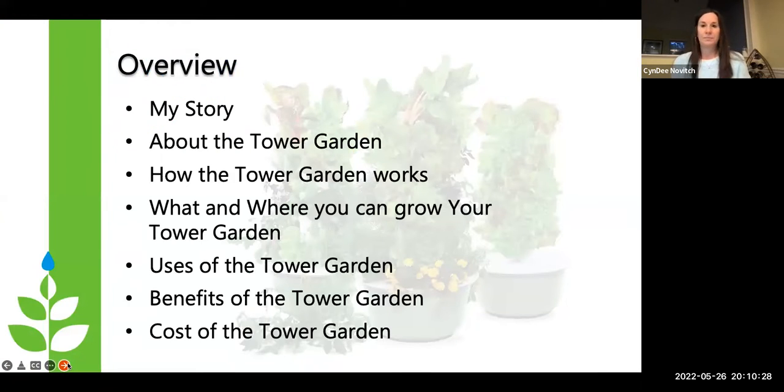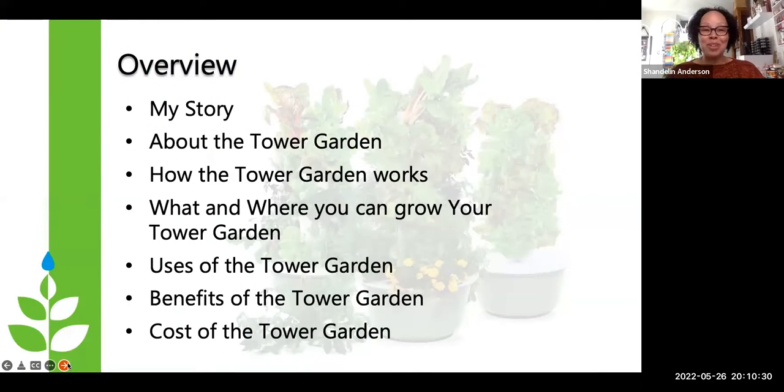So tonight we're going to talk about my story about the tower garden, how the tower garden works, what and where you can grow in your tower garden, different uses for the tower garden, as well as the benefits that you can get from growing in a tower garden, and then the cost.